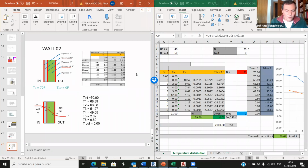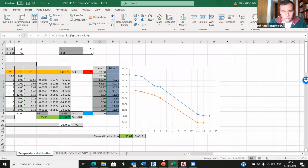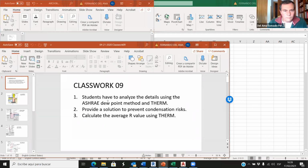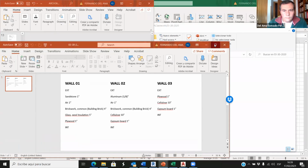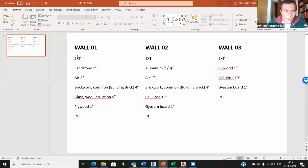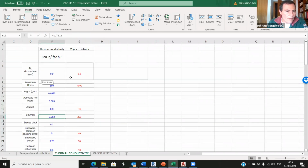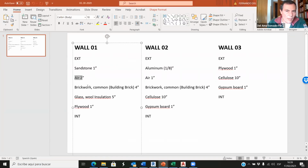Okay, so now you have to work with this classwork. Nope, not this one. There you go. Okay, so I'm going to give you three different walls. This is outside, this is inside, plywood, glass wool, brick. If you have an air layer, you can see that in this thermal conductivity, at the beginning we have air. Okay, so we do have a thermal conductivity for air. So when you see air here, we have 2 inches, and we have that thermal conductivity.